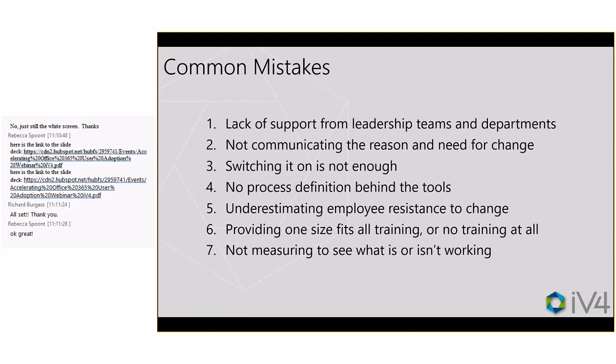So communication is big. Now, sometimes Office 365 gets implemented and all the tools are there, but nothing else really happens. So we just switch it on and let people find what they find. So switching it on is not quite enough. We need to do something more.